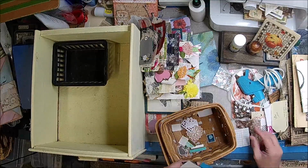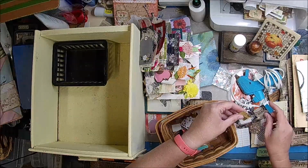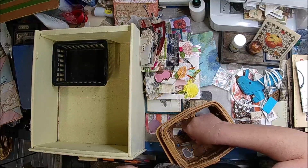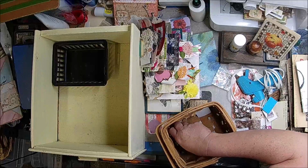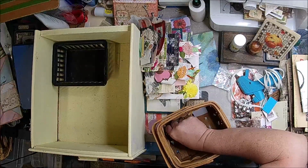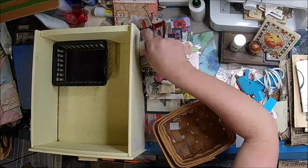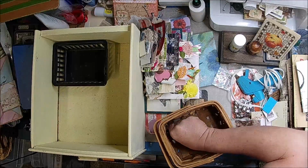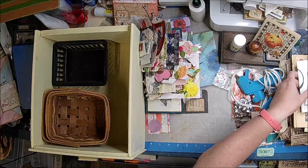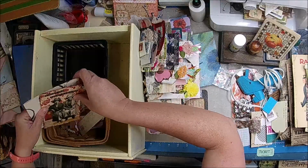That. So this is the pile I'm keeping. Given. And then I still have one more box to go through. Little tiny stamps and stuff. Okay, so let me put this stuff back in here. Put the little stuff there.